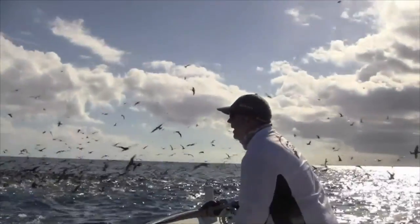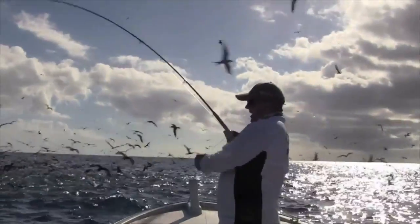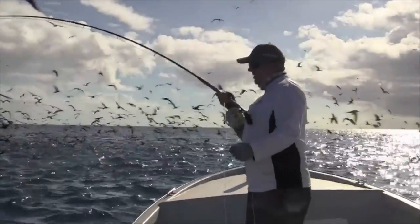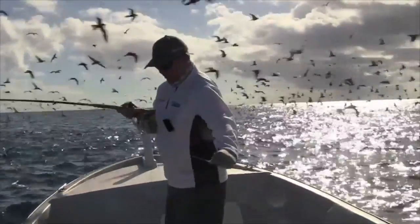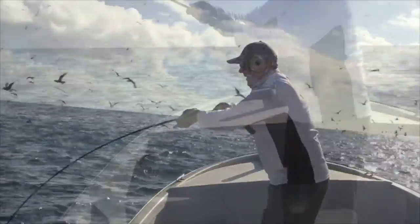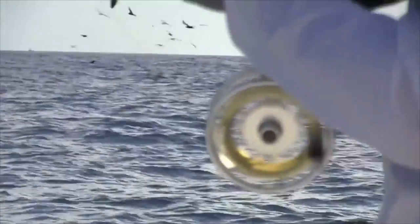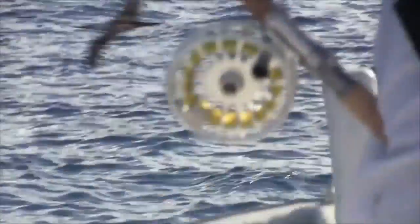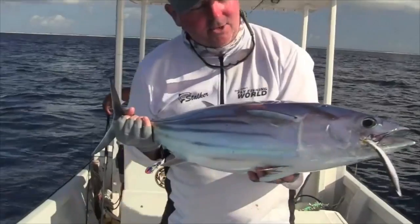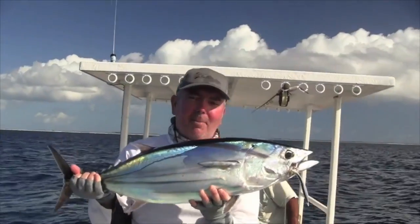Right. Come on. Come on. That's it. Here we go. And that's tuna fishing. And it's amazing how quickly the backing comes out. And he's only a little one too. But they're just powerful fish. I mean, it's just incredible power.